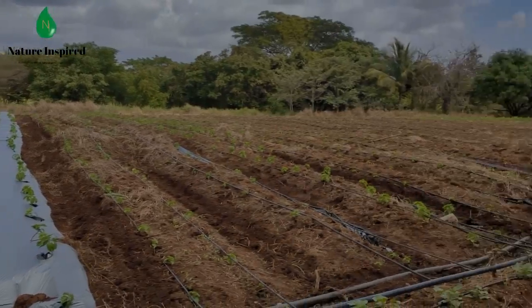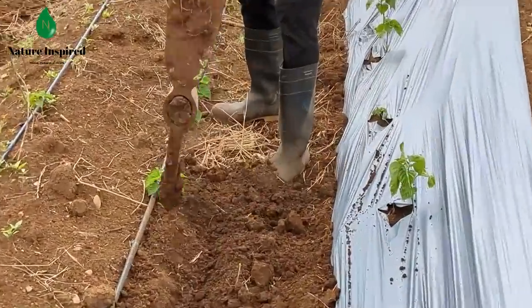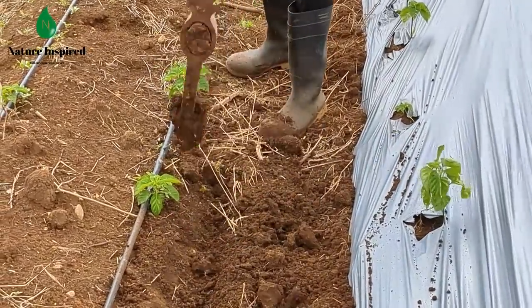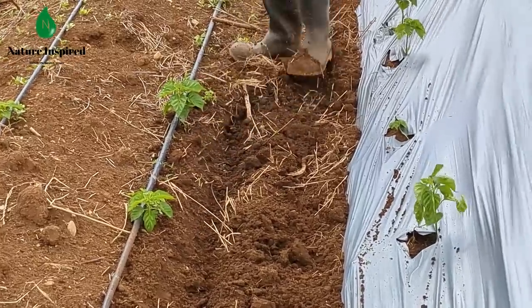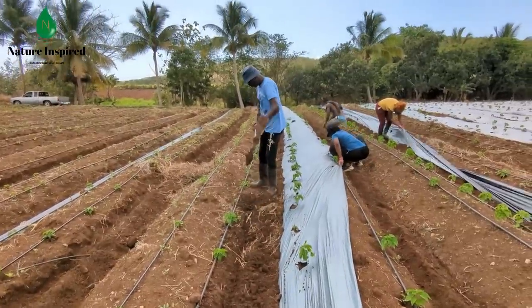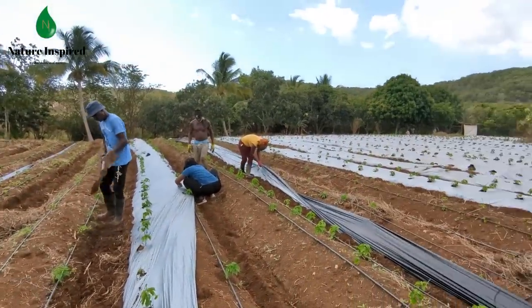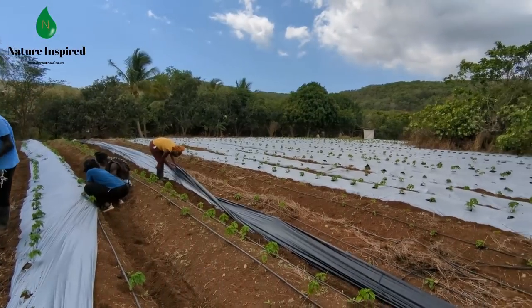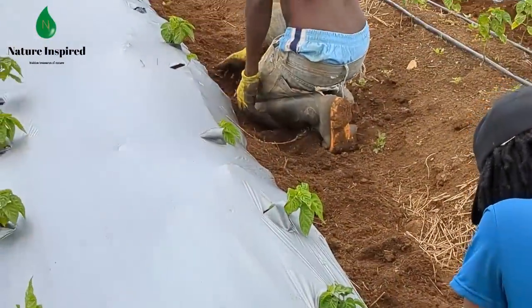So as we said, teamwork makes the dream work. And so we were in teams, and some persons were digging. We would dig some channels on each side of the rows, so that we'd have enough dirt to cover the plastic to hold it down. So we had persons digging, some persons cutting holes, and then other persons laying down the plastic over those holes.